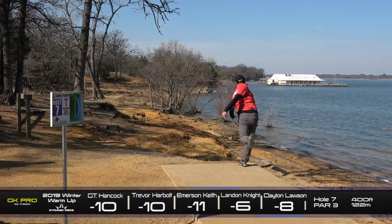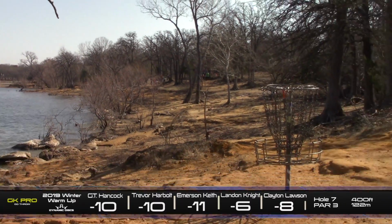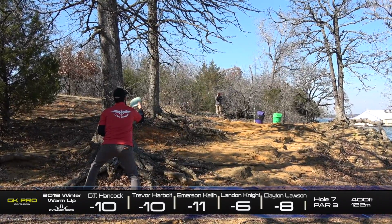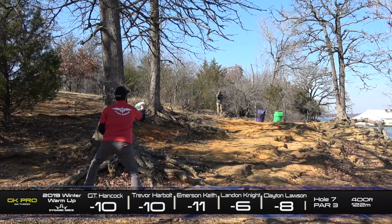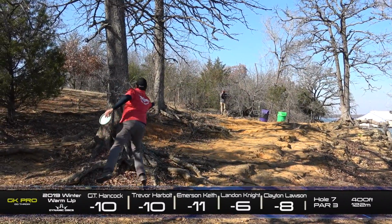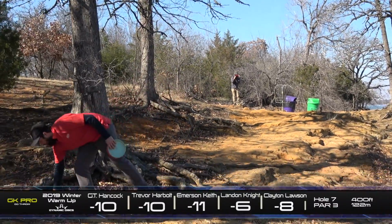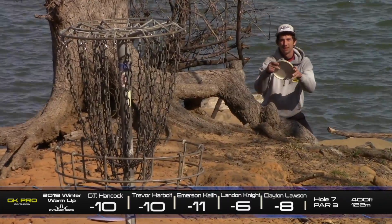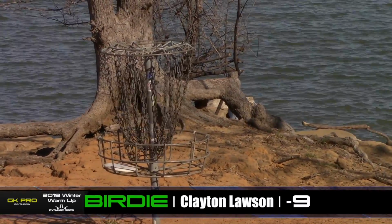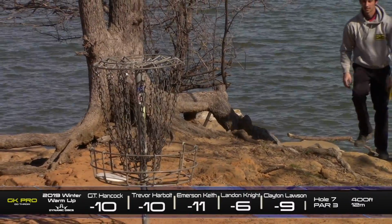Here we have Landon, I'm sure lining up a similar line, but this looks really sawed off. Very sawed off. He's going to be pretty short there. He's going to try to jump at it, though. Ooh, great run. Really good run. That's a good sign. But again, if you go amp side on these baskets, it's not going in. Very nice putt by Clayton. Put him at 9 down.